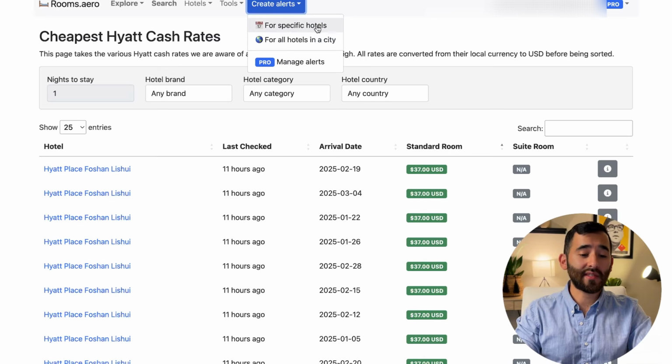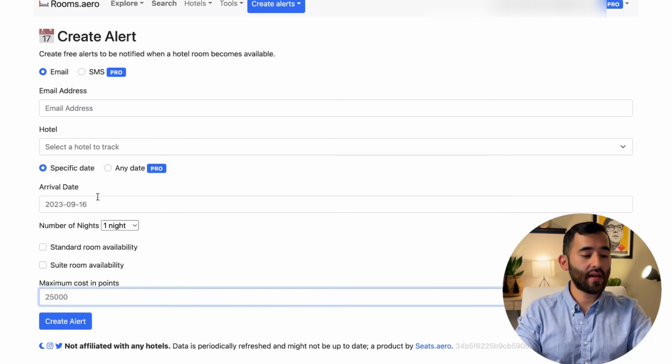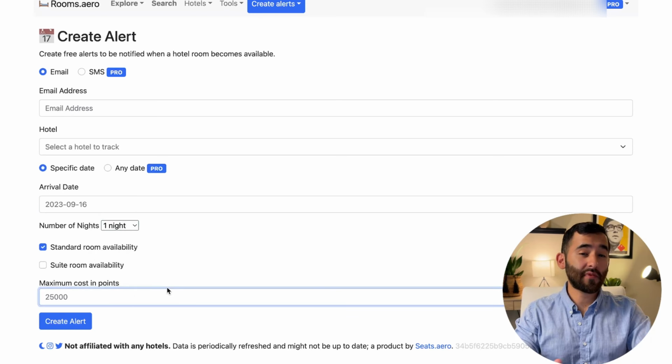So it gives you 2 options. You can either do for specific hotels or for hotels in an entire city. If we look at the specific hotels function, as you can see, it's pretty straightforward. You select whatever hotel that you're interested in tracking, put the specific date that you're looking for, the arrival date, and then how many nights you're interested in staying in. And then you can put the standard room availability and put the maximum cost of points.